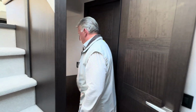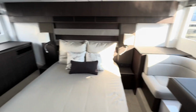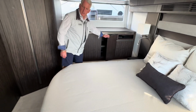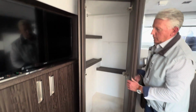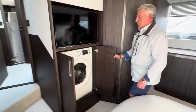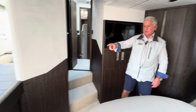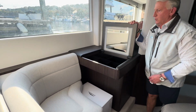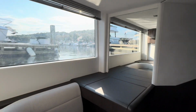So now we're entering the full beam master stateroom of the 510 Sky. Got great walk around area on both sides, plenty of headroom, storage on this side, more storage here. A very large full hanging locker, Samsung TV, and a Splendor washer dryer combination. Over here we have a settee, small area with a makeup mirror and anything you need to put in here, jewelry, with the mirror over this side, and 2 very large windows for natural light on both sides of the boat.